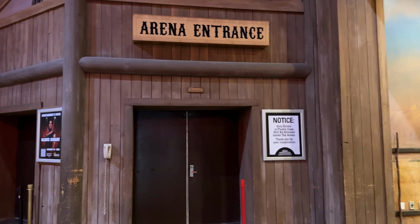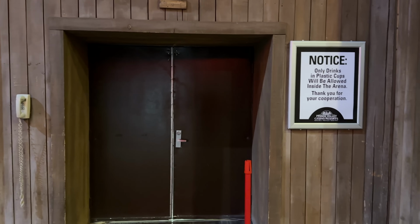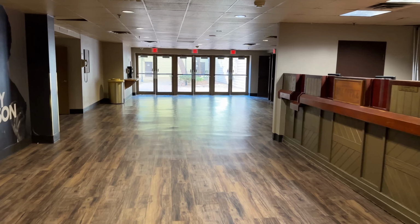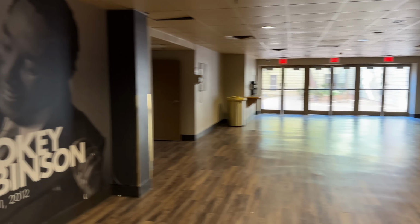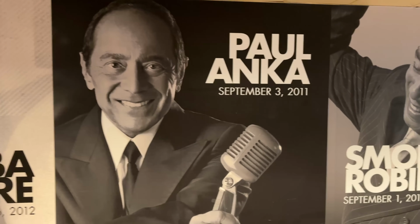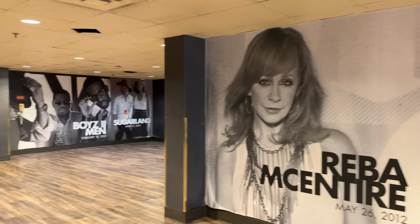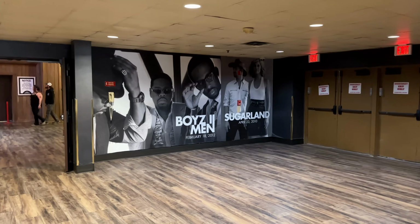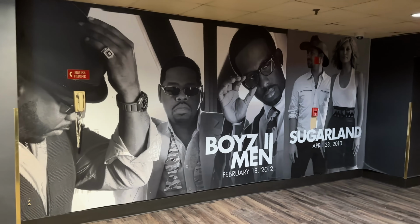Buffalo Bills has opened 3 times since COVID, all because of concerts in the arena. And while far outside Las Vegas, this arena in the past has held some big names, and they definitely lean into that. You'll see these show dates going back to 2010, 2011, 2012, the heyday of this property. And Boyz II Men. I remember seeing them out in Primm at Buffalo Bills in 2012. It was a great show, and one I will remember a long time.